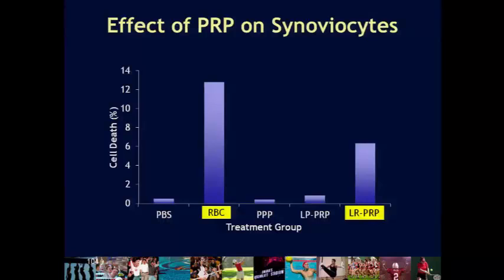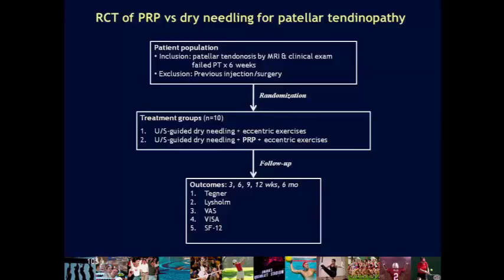These are our upcoming studies that are coming out. It shows that this white blood cell containing PRP does injure the synoviocytes as well. Again, that's a more chronic inflammation type of model. So if you're going to use PRP in the joint, do not use white blood cell containing PRP. There's now enough evidence to suggest that to the general orthopedic population. Be careful with it.